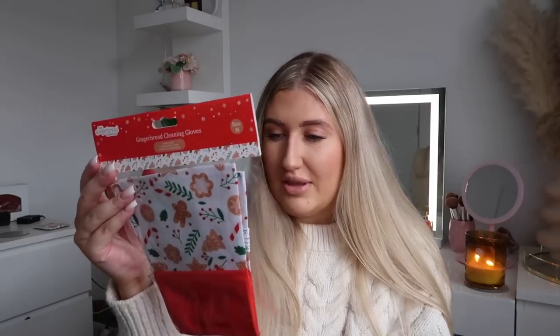I can't remember how much these were. Have I got the receipt? So these were $1.99 for some Christmas cleaning gloves. Can't go wrong. And then to go with that, I picked up a gingerbread cleaning pad.